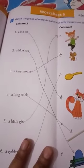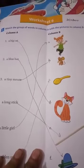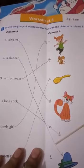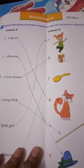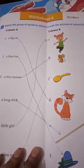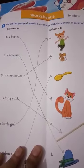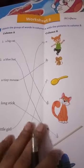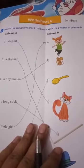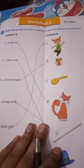In English grammar class, we are going to solve worksheet 6. In worksheet 6, there are some pictures in column B and a group of words in column A. On this page, match the group of words in column A with the picture in column B. It's so easy to match.